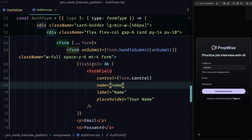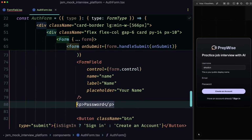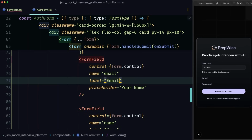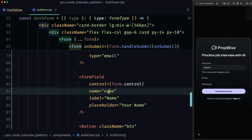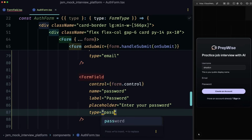So now you can see this nice username Shadcn input, but it's not taking in any of the props that we're passing into this form field. And if we create two new ones right here at the bottom, one for the email and one for the password, we can also immediately pass different props to it, such as for this email one, the name will be email, the label will be set to email as well, and the placeholder will be equal to your email address with a type equal to email. And for the password, we can set the name to password, the label to password as well, and the placeholder to something like enter your password with a type is equal to password.